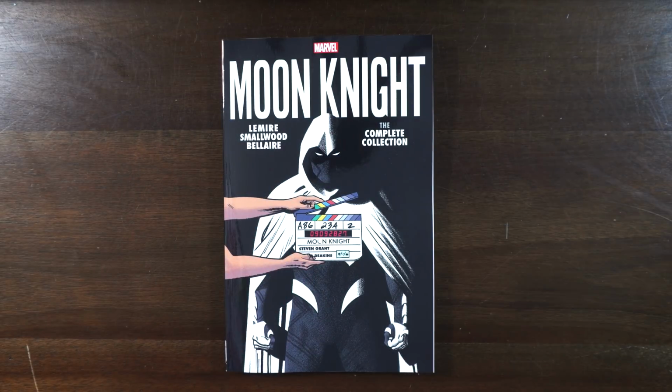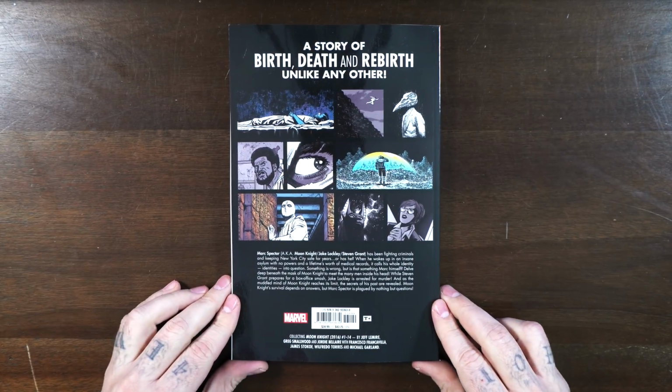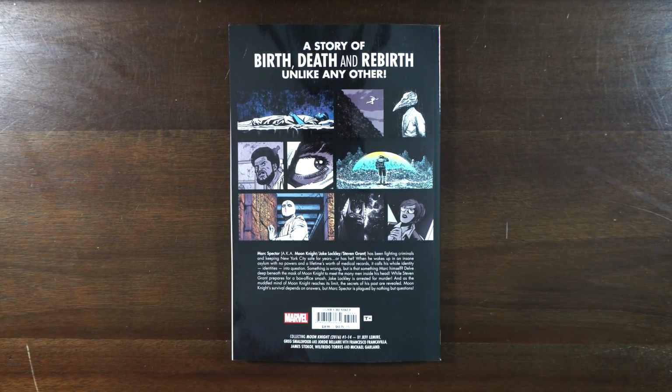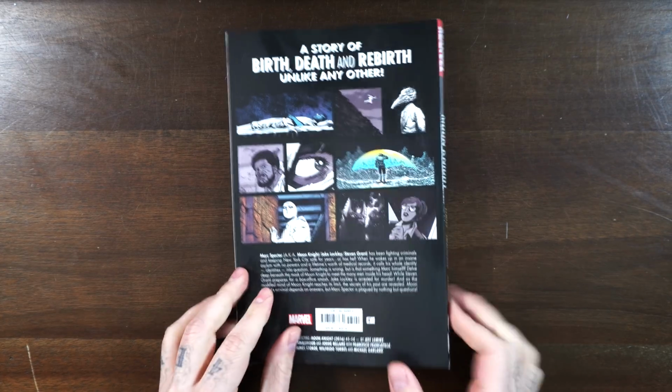All right, guys, so Moon Knight by Jeff Lemire, Smallwood, Bellaire, the complete collection. If there's one thing for sure, 2 things for certain, is that I love Jeff Lemire, and I haven't read enough Moon Knight. I need to read this run. $35, collects the 2016 volume, which is 14 issues.